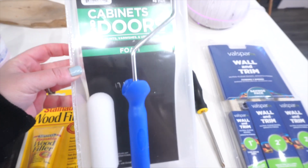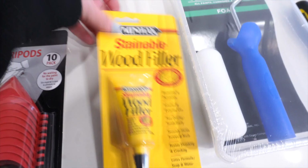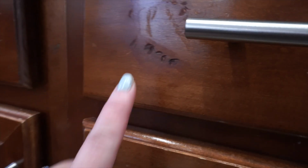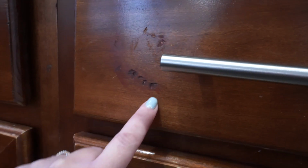I also got this roller for cabinets and doors, wood filler. Now if you have newer cabinets, maybe you don't need a wood filler, but for mine, they have a lot of scratches, and as you guys can see, apparently they used to play with the toys and hit the doors, I don't know, or maybe a dog, I don't know, but there are scratches on the cabinet.